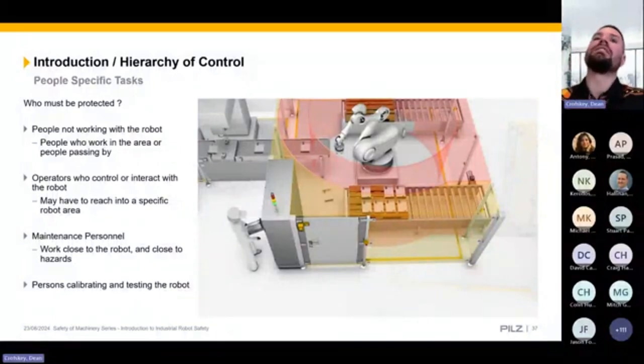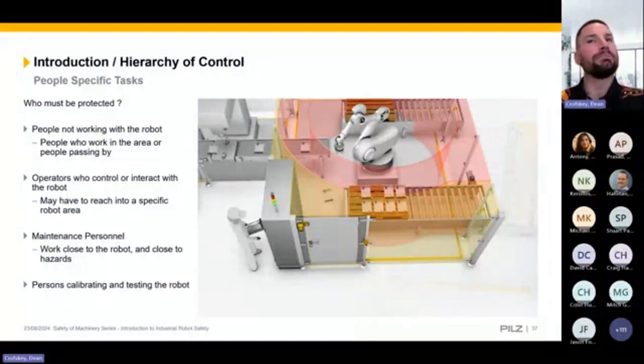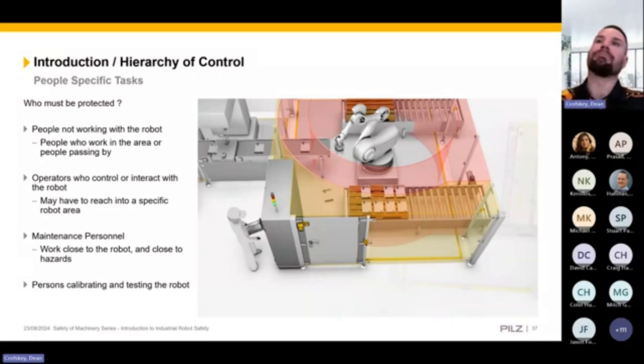We need to understand that the hazards and risks involved with our robot applications are going to differ between the people who we identify are going to be interacting with our robot application. Of course, maintenance personnel, for example, are going to have a different set of hazards and risks associated with their tasks with the robot cell than someone who is walking by or not working with the robot.